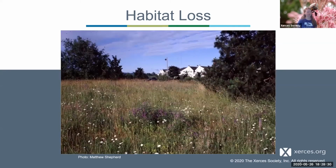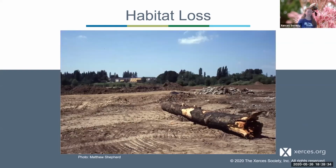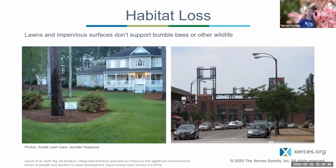And same in our urban environments, right? We're taking these large open parks and sort of bulldozing them over to make more space for lawns or impervious surfaces, whether that be a parking lot or school or some type of system that isn't supporting any of our bumblebees or wildlife in general.